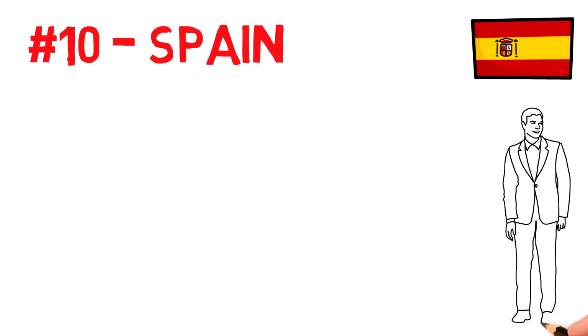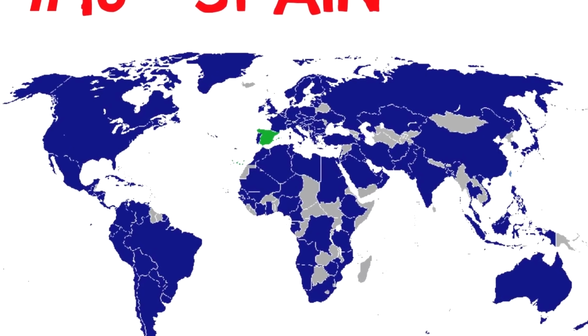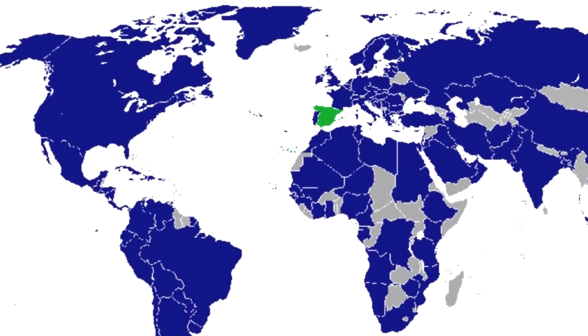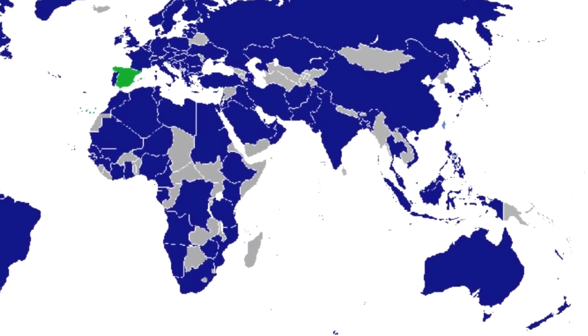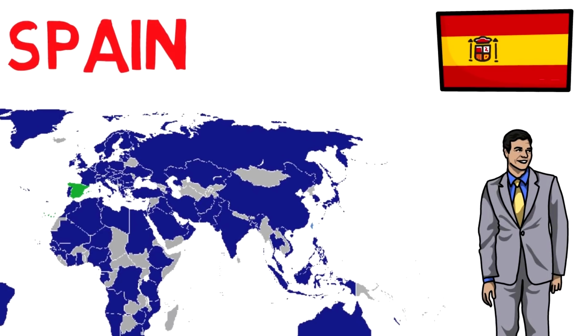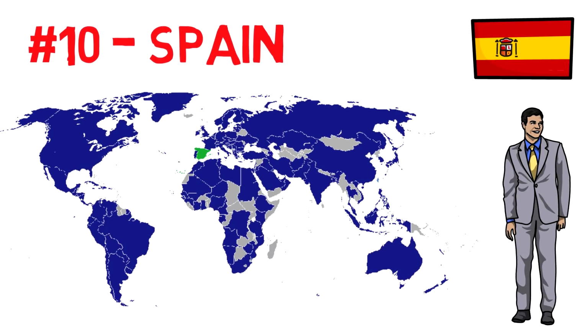At number 10, Spain. Now keep in mind this info is from 2017-18 and so might be a little outdated, but never too far from being accurate in general. But one or two close places on the ranking might be switched due to very recent changes. Spain has 212 diplomatic missions.